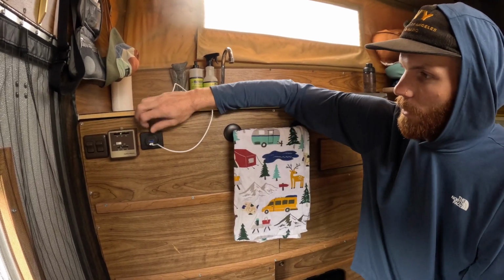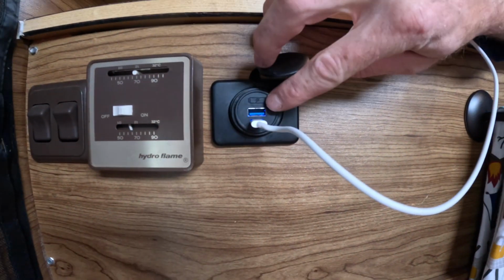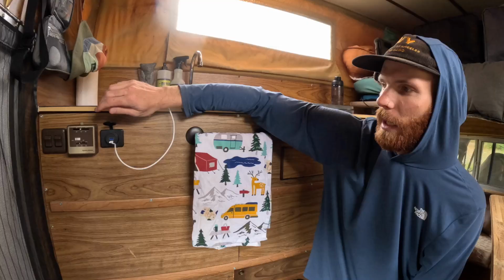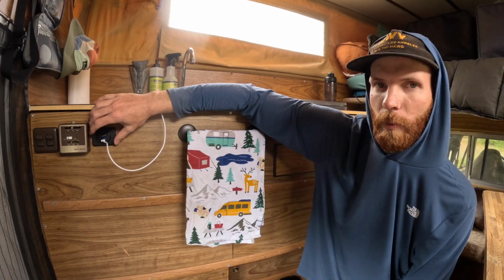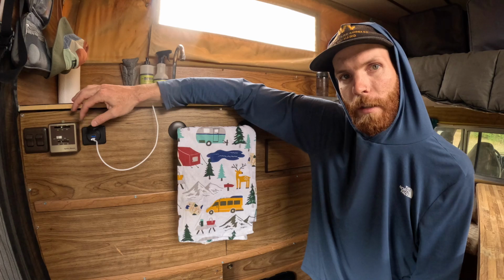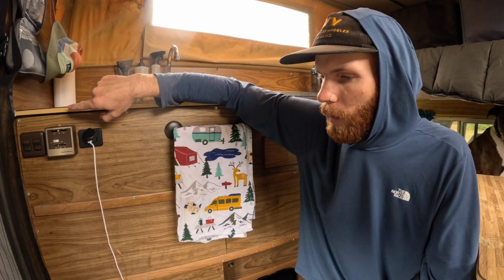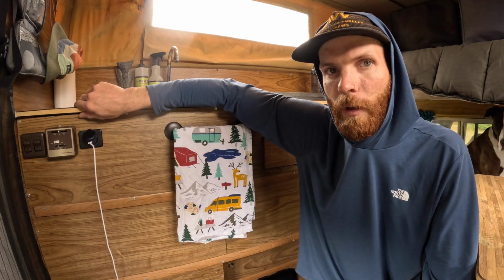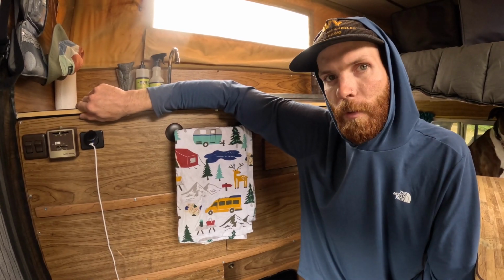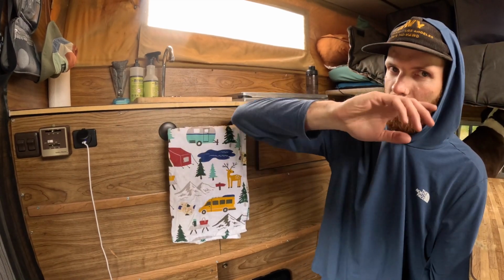Another thing is this USB charger right here. This is something that I added. It's got a USB-C port and a USB-A port, and this is kind of just a nice little feature that we added to be able to charge your phone and things like that. There's a couple more of them that I added into the camper in the bed area for charging our phones while we're in the bed. I also made a whole custom wiring harness for this camper just because the basic wiring that came with it wasn't suitable for our needs. But yeah, there's some whole custom wiring and stuff behind here.